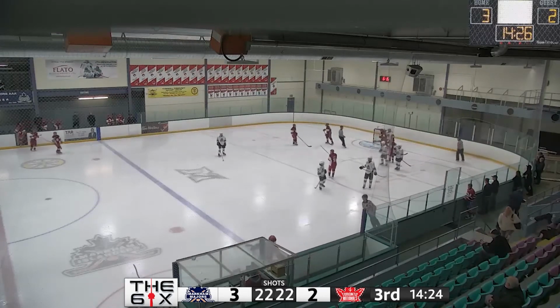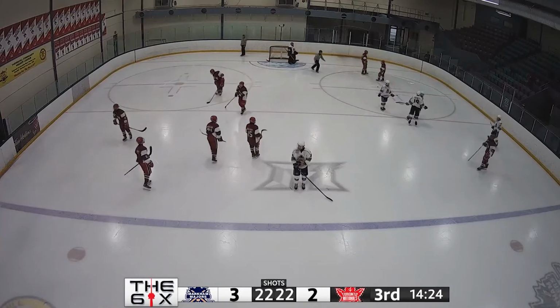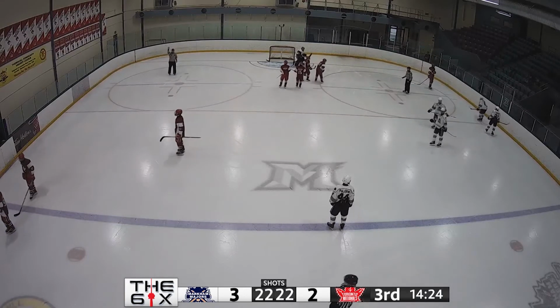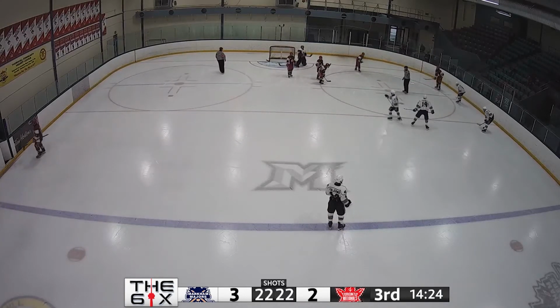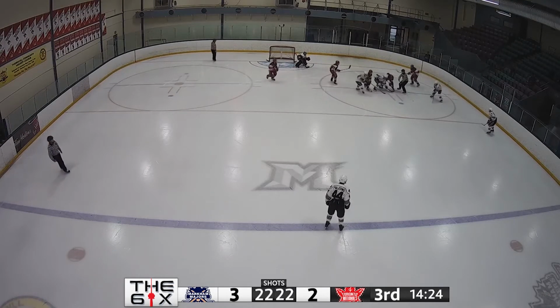Been a good first minute so far in the third period. The Markham Majors have had that pressure on. We can see the two players that were occupying the penalty box after the offsetting minors have been let out, so they will rejoin their teammates on the bench. Yeah, a penalty which happened at the end of the second period.